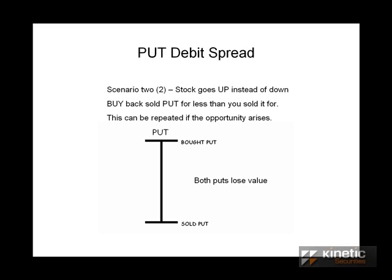If it doesn't come straight down, but it sort of heads down a bit, but it still is messing around and not really moving enough for us, because we've already bought back the sold put, there's nothing actually to stop us now selling another put. And if it goes back up again, buying back that put. And in fact, in a perfect world, we would be in a position to sell, buy back, sell, buy back, sell, buy back enough times to pay for the original bought put. If that happened, we're now in the trade for free or very close to free. It's not always going to happen, but I'm always on the lookout to see where I can sell again, buy back again, sell again, buy back again.